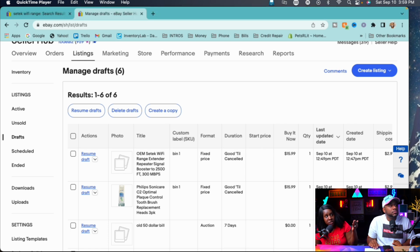You see where I took the pictures. I would have taken all of those pictures prior to sitting down, and then I would sit down and list everything before I upload any of the pictures. So my drafts. Yeah, so we're just going to assume that it's 10.